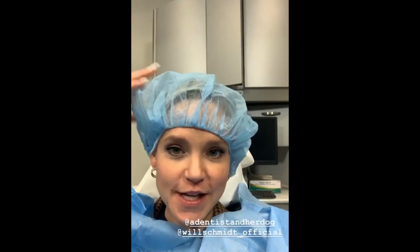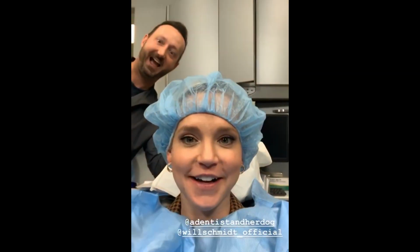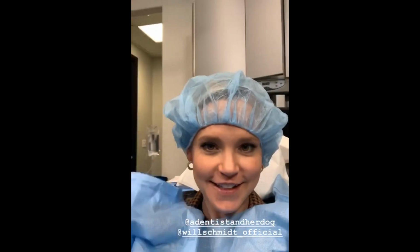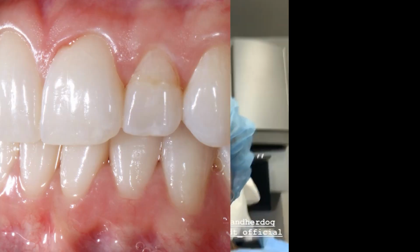So, can you see this? Yep, implant's loose, took off the crown. Now we're taking out the implant, just drilling into the bone. So it looks like I'm about to have a baby, or deliver a baby, or do something. This is a good look. Loving it. Who's nervous? Not me. Yeah, it's gonna be good.